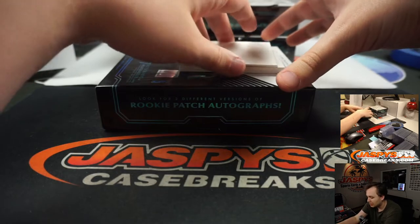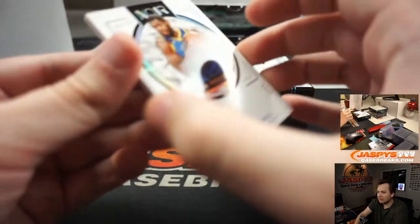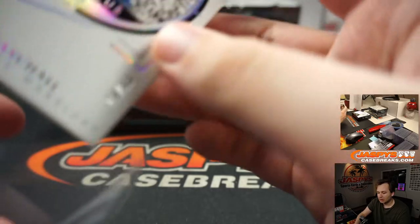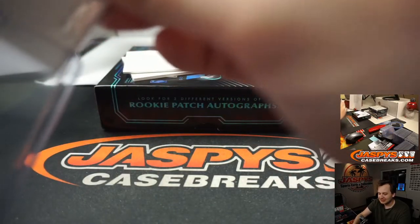Yeah, we do have a redemption. We'll save the redemption, and we'll show this one. It is Eric Paschal. 68 of 99 in focus rookie autograph. Going out to the Golden State Warriors. Not to be confused with Mark McGwire. That is Jeremy Tillman.